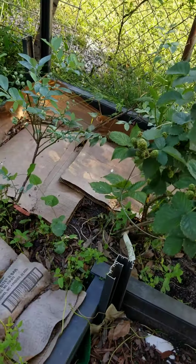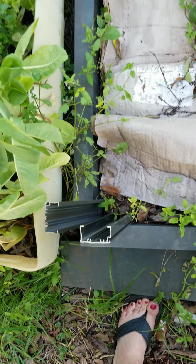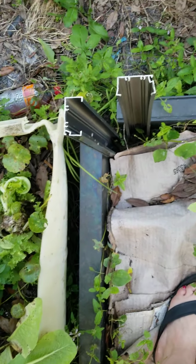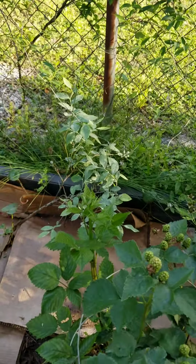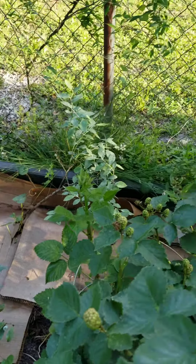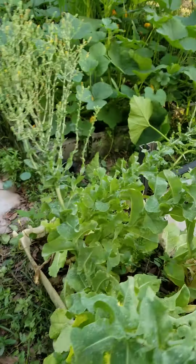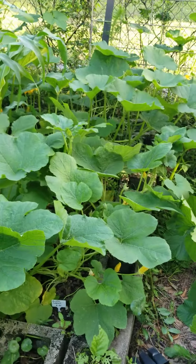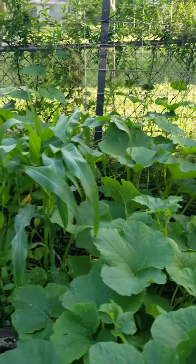And then we have my blueberries, which this poor spaghetti squash right here is trying to suffocate. So there's some blueberries there. Getting a lot of blueberries on that one too, which another vine is trying to take over. And then I had a whole bed of lettuce right here that is going to seed. And then right here I have the Burpee spaghetti squash.